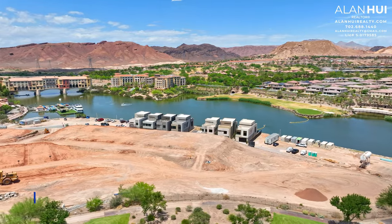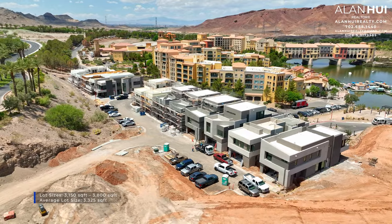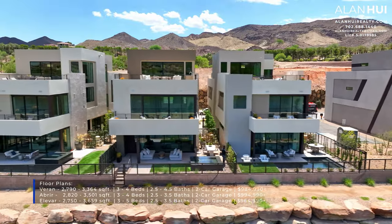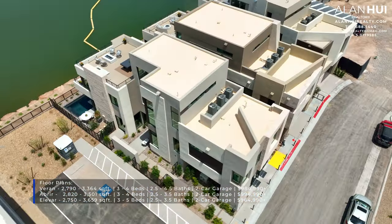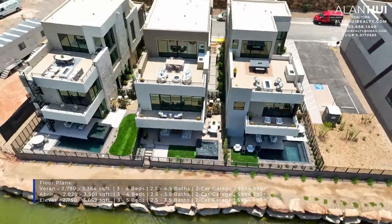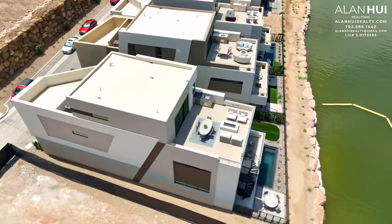The lot sizes range between 3,150 square feet up to 3,800 square feet, with the average lot size being 3,325 square feet. Shoreline is a collection of three different floor plans. These single family homes will range between 2,750 square feet up to 3,659 square feet, between 3 to 5 bedrooms, 2.5 to 4.5 bathrooms. They will have two car garages, and these homes will be either two-story or three-story homes.